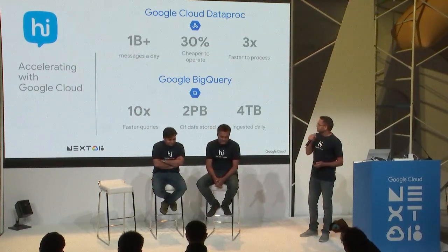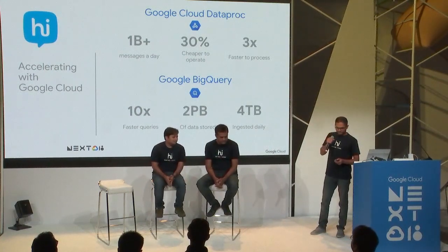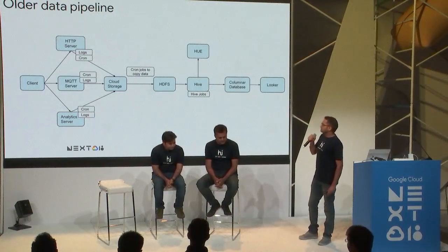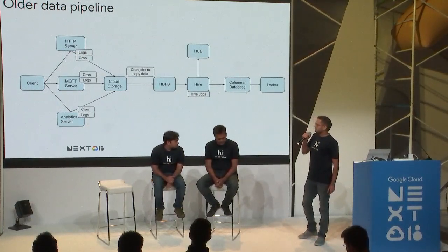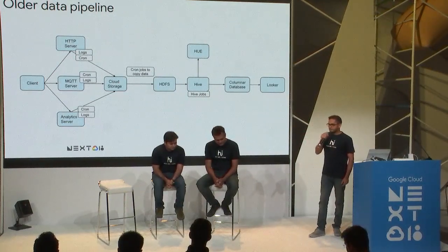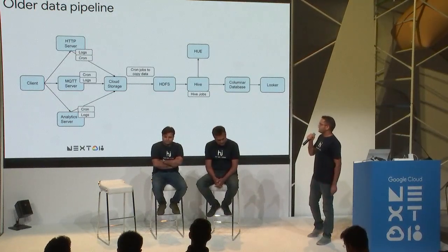Now, let's move to the slide where we can have a look at the older data pipeline. So this is how it looks. As Aditya explained, we have different kinds of servers like HTTP servers, MQTT servers, and analytics servers, and we have the clients which are talking to these servers, and clients generating their own analytics logs, which go to analytics servers, and we were saving them into log files.